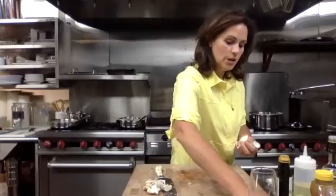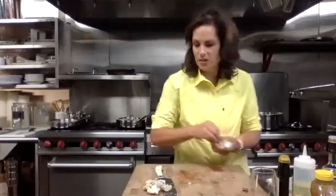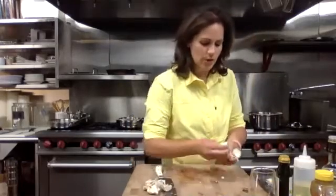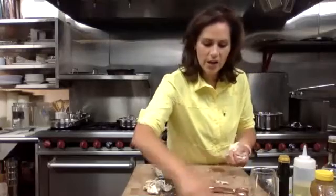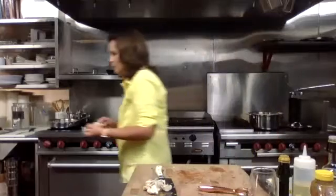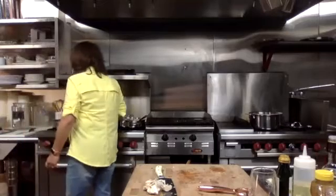I'm just going to kind of clear off my station. One thing I do when I'm teaching my classes to my students is we always take a couple minutes and clean as we go, because the worst is to have a yummy meal and feel so satisfied and then look at a dirty kitchen. That means you got to go back to work. So I'm just going to take a second and clear up some stuff.